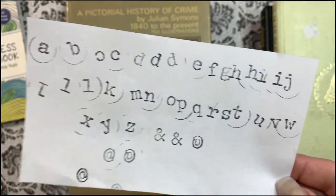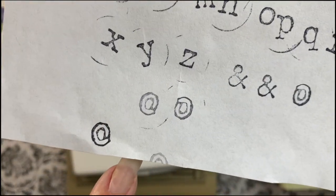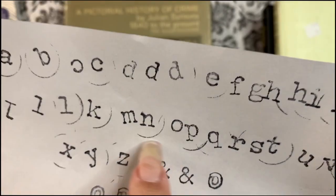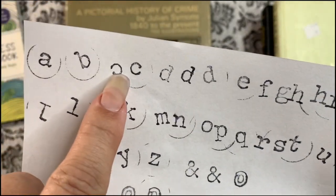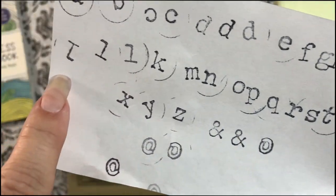So I stamped them all out to see how they all work and what they look like. The at is kind of hokey. Especially if you do it upside down, you can't even tell what it is. But even upside right, it kind of looks wonky. But all the rest of them are fabulous. So I did one or two or three of each, because look, you got to be careful or it ends up upside down. I think I did that on a couple. Yeah, my L's upside down.